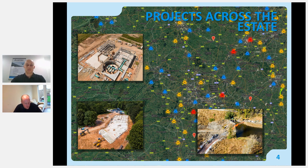So looking at our projects, Severn Trent is a large company, and we've got a lot of projects running across the business. The map in the background shows some of the flights that we've conducted on some of these projects around the Midlands. And as you can see, there's an awful lot of them and an awful lot of flights to plan and get eyes on.